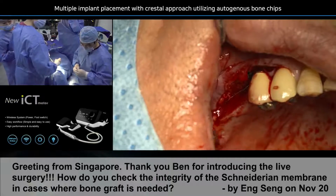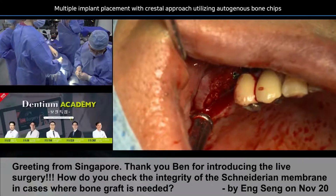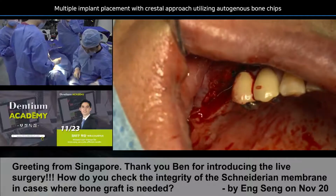So while the assistant is ready for the collagen membrane, yes, this collagen membrane, we will prepare for the suture technique. Please give me one 5-0 and one 6-0.